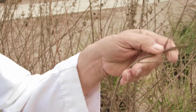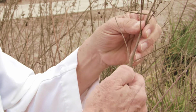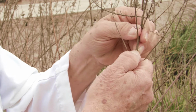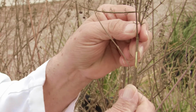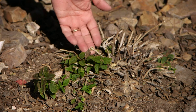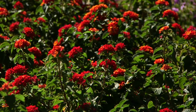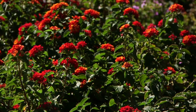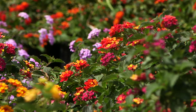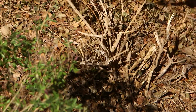By bending the stems or scratching the bark, you can determine if they are still alive. Living tissue under the bark will be green and moist, and the stems should be flexible. Many plants may have crispy brown leaves and stems, but will begin to regrow from the roots or lower stem tissue. For fast recovering plants like lantanas, they can be cut back now to just a few inches, and they will start to resprout very soon with the warming weather.